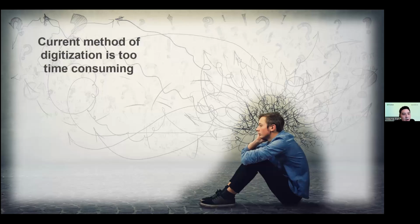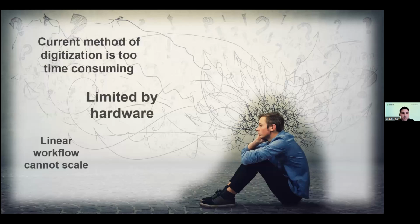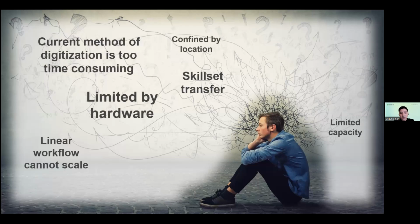To start off, the current method of digitization is way too time consuming. It's a linear workflow, therefore it's very, very difficult to scale. It's limited by the hardware, no matter what you buy. It has a limited capacity. Skill set is difficult to learn and more difficult to transfer.